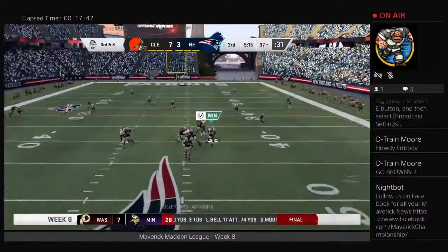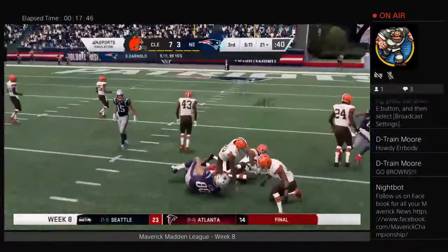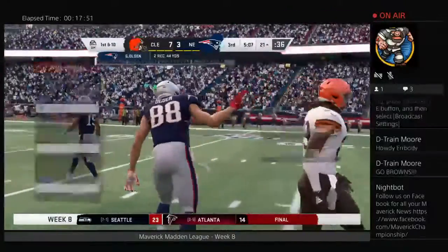The shotgun snap for Darnold. And he finds a man. It's Olsen. And they're going to have another first down as he's going to be tackled at the Browns' 21.